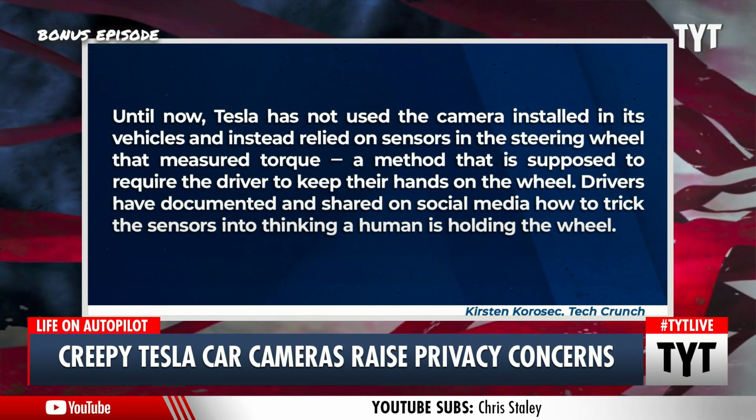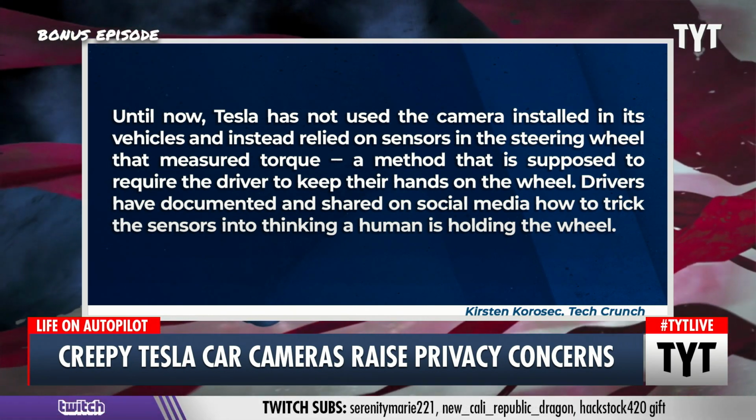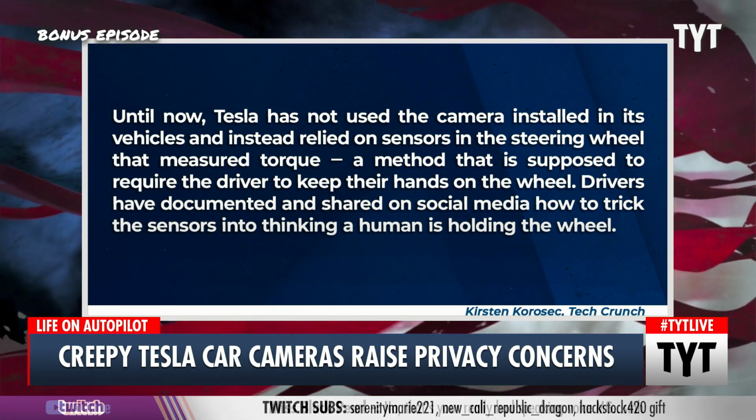Continuing on, a method that's supposed to require the driver to keep their hands on the steering wheel. Drivers have documented and shared on social media how to trick the sensors into thinking a human is actually holding the steering wheel. And lastly, seems like a really good idea, by the way. Yeah, just make sure we, I don't know, have some kind of grip. I'm not sure what they did.